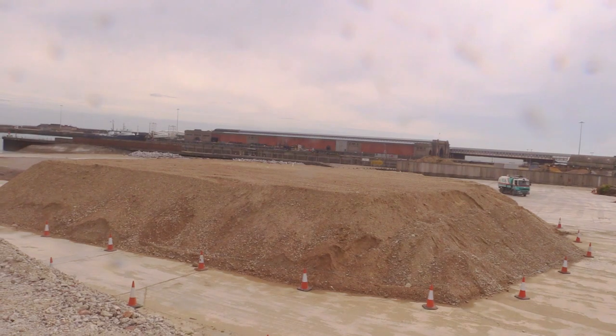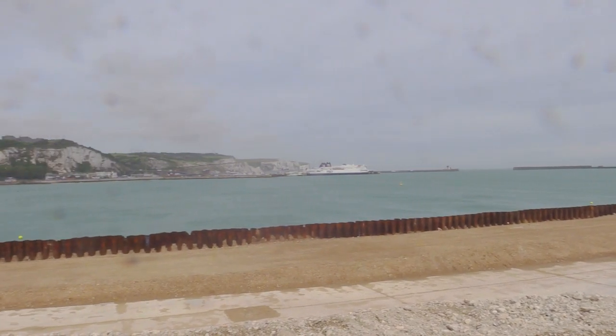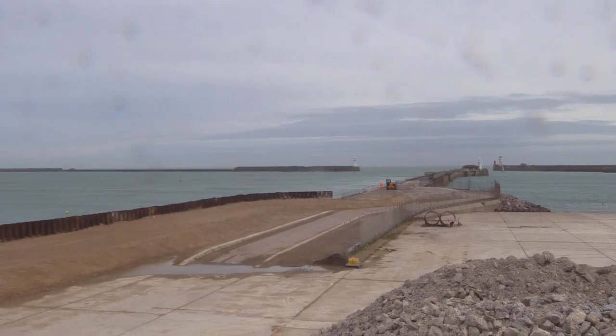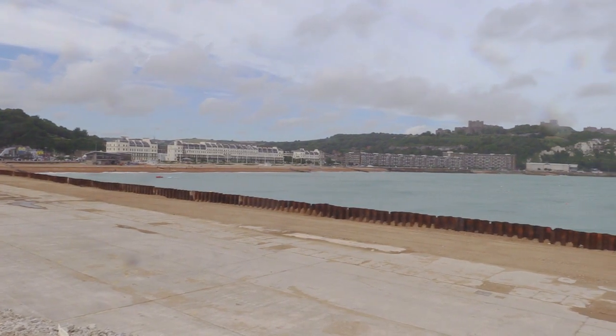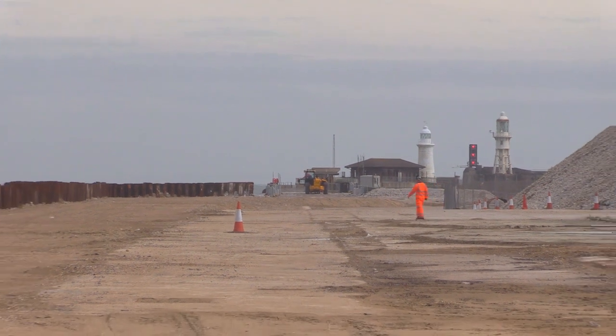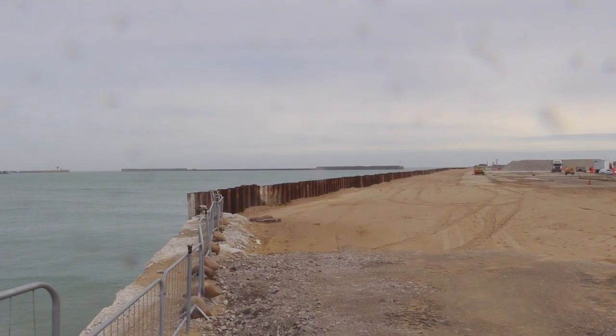Once the height reduction works were completed and all the material was transferred to the stockpile for further processing, we levelled the site, ensured all leading edge protection was covered, all chip hazards were removed, and the site was in a clean and tidy condition. The contract was completed successfully, and we look forward to watching the exciting Dover Western Docks Revival project evolve.